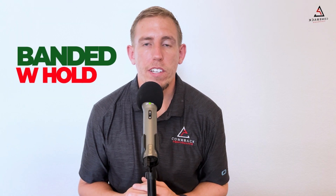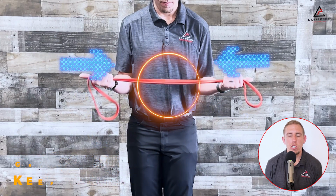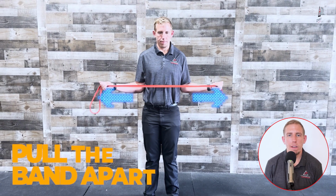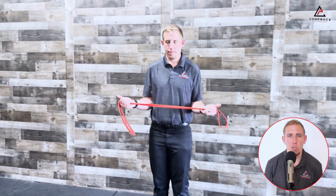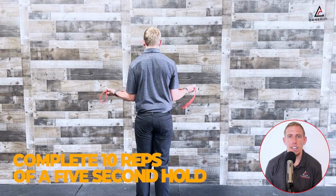The last exercise is called a banded W hold. This is going to help get activation, also strengthening of 2 rotator cuff muscles in the back of the shoulder. These muscles are often weak in those that have shoulder pain. Grab a band and you want to focus on keeping your palms up. While your elbows are by your side, you're going to pull the band apart. As you pull the band apart, you're going to feel the back of your shoulder being activated. From there, you're going to hold that position and feel your shoulder getting engaged. Complete 10 reps of a 5-second hold.